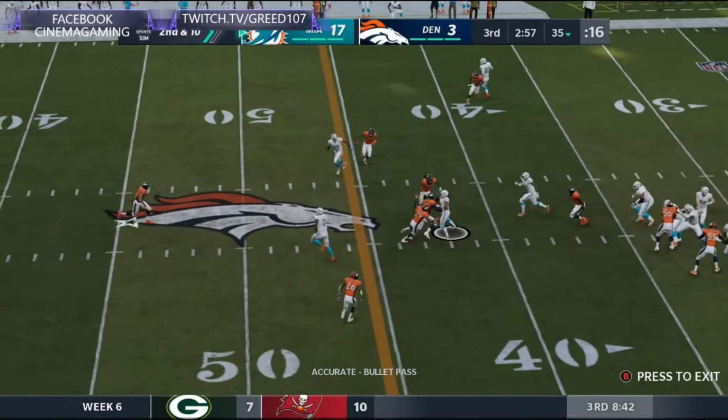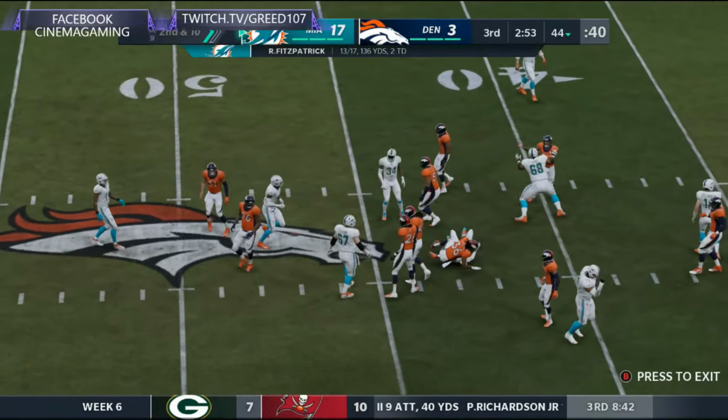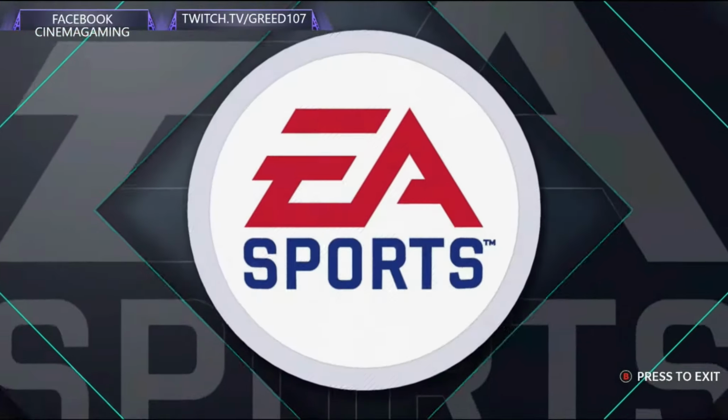2nd down, Fitzpatrick, and it's caught over the middle. Wilson. As usual, the hallmark of a good run defense, linebackers making plays near the line of scrimmage. Absolutely nowhere to run there. That'll leave them with a 3rd and 2 coming up.